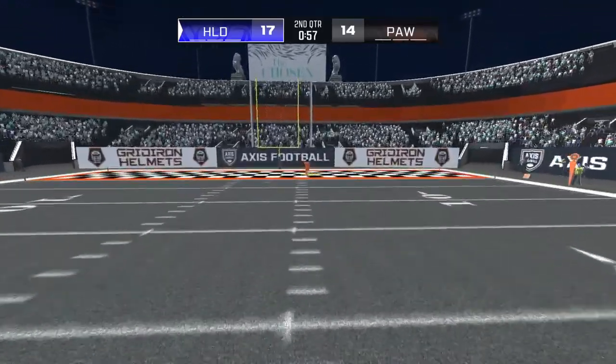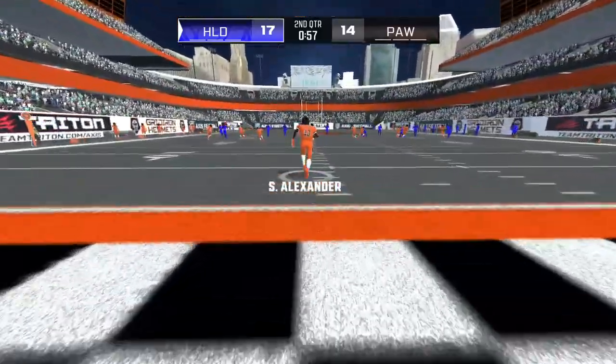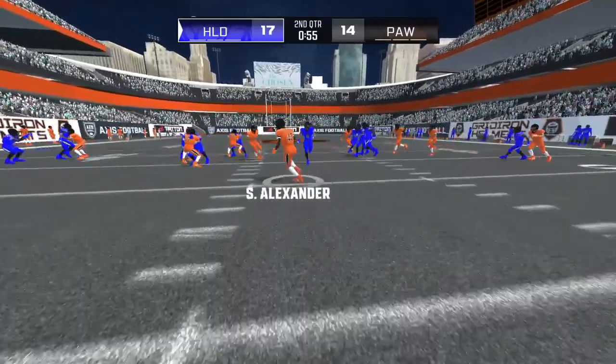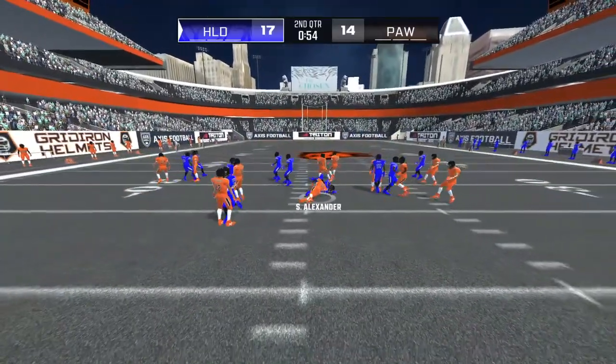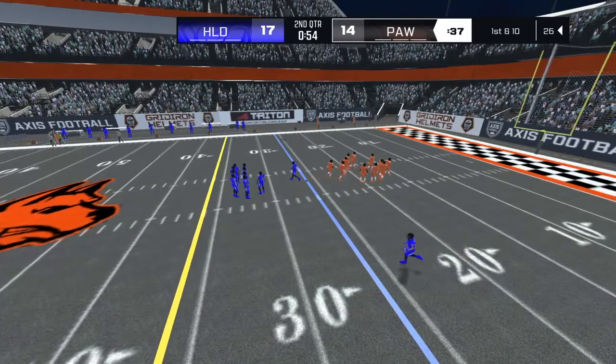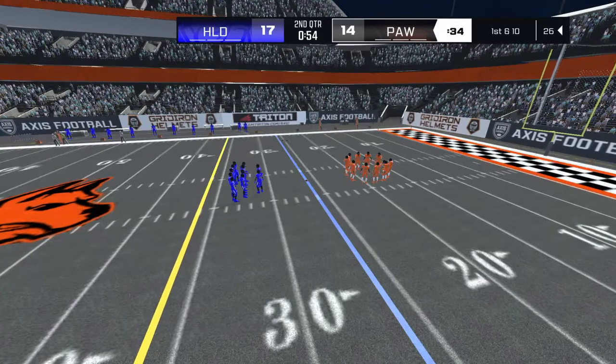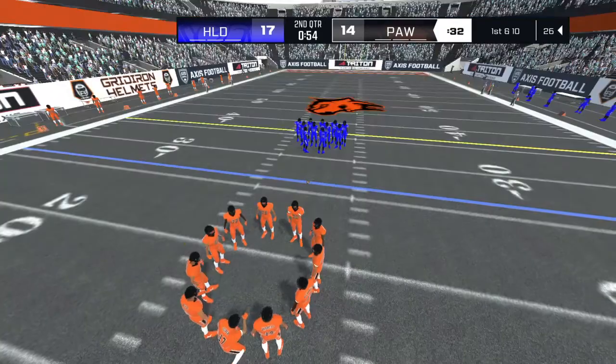Sends this one into the end zone. Alexander takes the kick. Makes the return up to the 26-yard line. This is a good position for offense to be in. It's a one-score game, and they've got a good opportunity to go down the field and get some points.